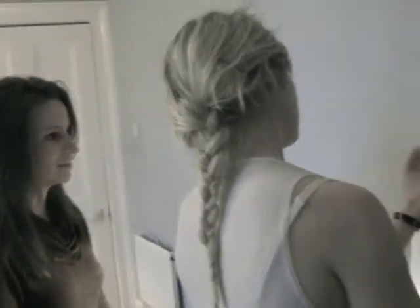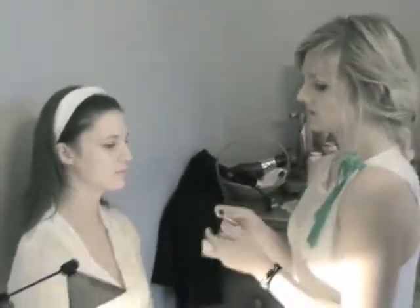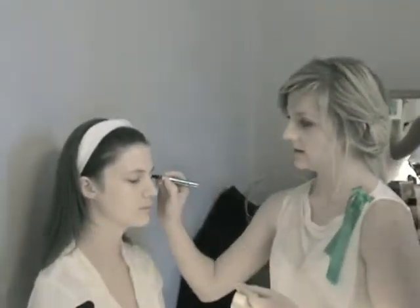But I mean, I'll show you now when I do it here. It's just that if you put concealer all the way around your eye, the camera will attract directly to that and it will actually highlight that area. So all you want to do is just get a little dab in here.